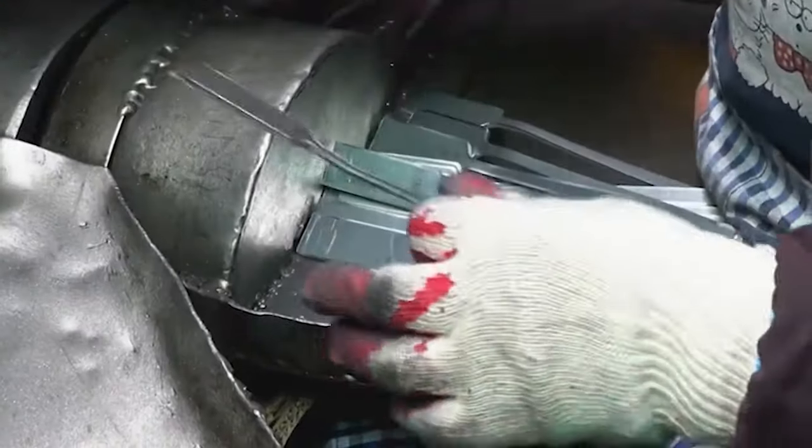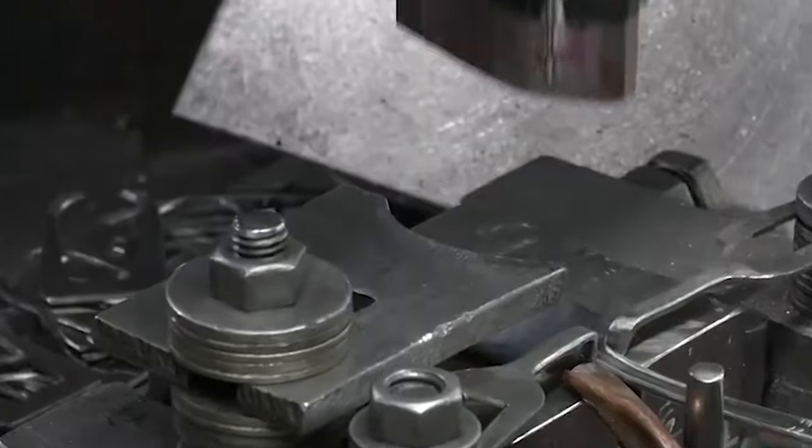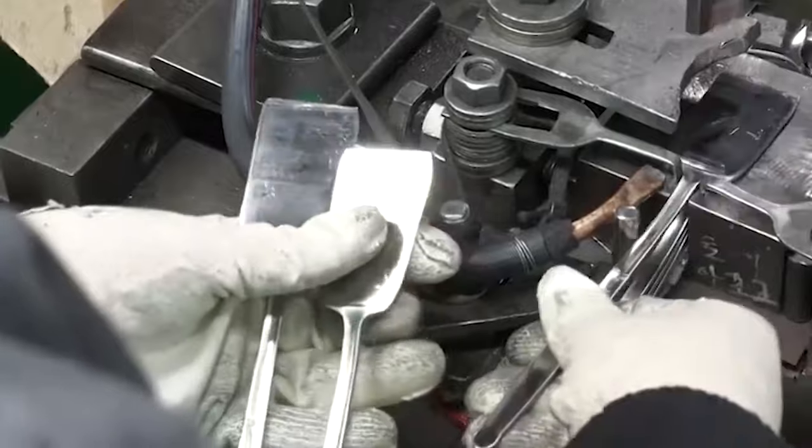Then, through a detailed shaping process, the tines and handle of the fork are created. Next, each fork is polished and processed until a smooth surface is obtained, giving it a shiny and aesthetic appearance.